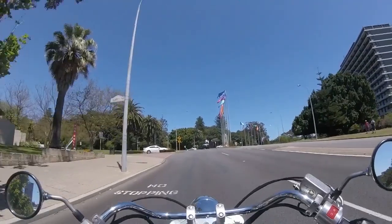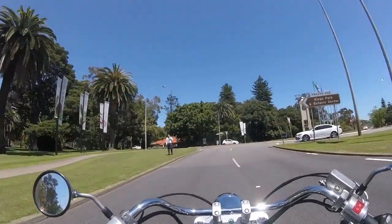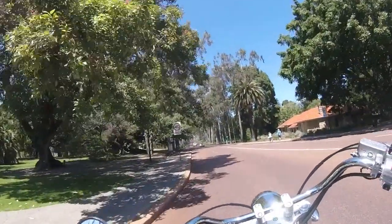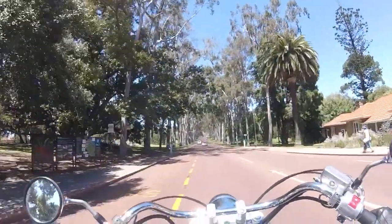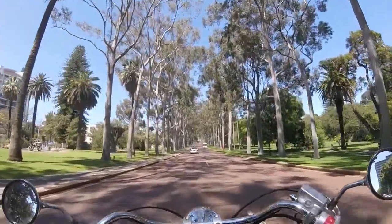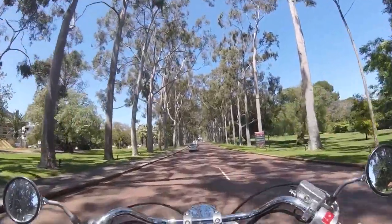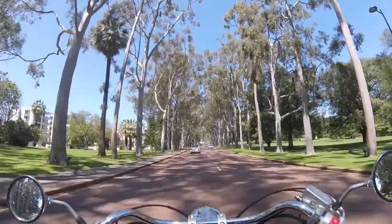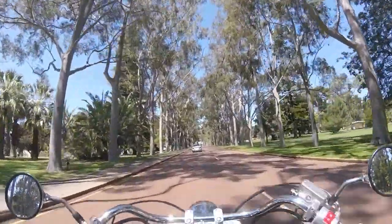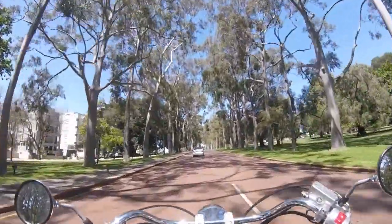And as we come up onto the top of the hill here, we'll be turning left into Kings Park, Fraser Avenue it's called. The trees here on the left and right-hand side are lemon scented ghost gum trees, and it's a beautiful park. The area is about 400 hectares of natural bushland and botanical gardens, and you get a great view of the city and the Swan River.